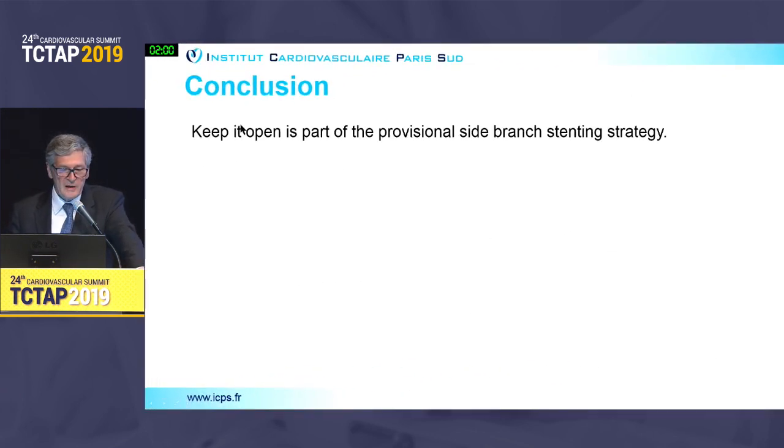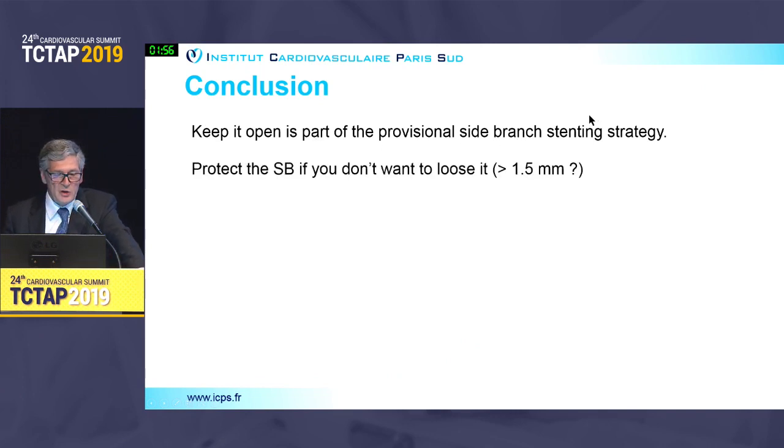So my conclusion is that keeping it open is part of the provisional side branch stenting strategy. Protect the side branch if you don't want to lose it. In my center, the cutoff point is 1.5 millimeter for protection, not for treatment, but just protection.